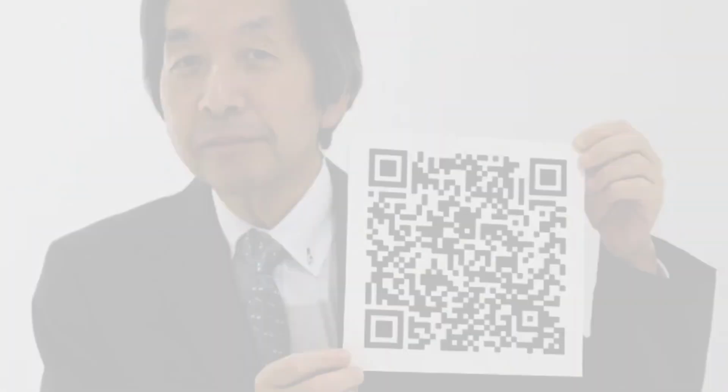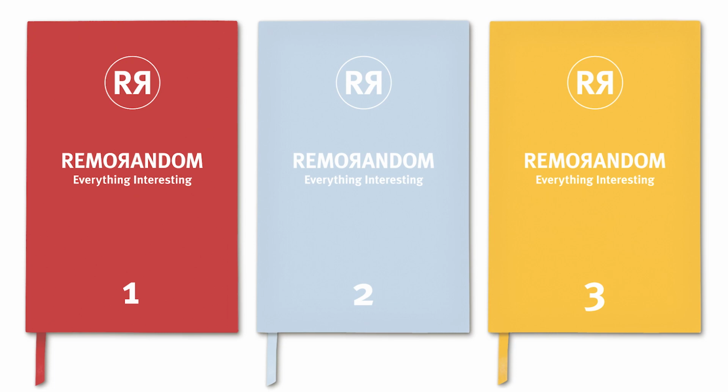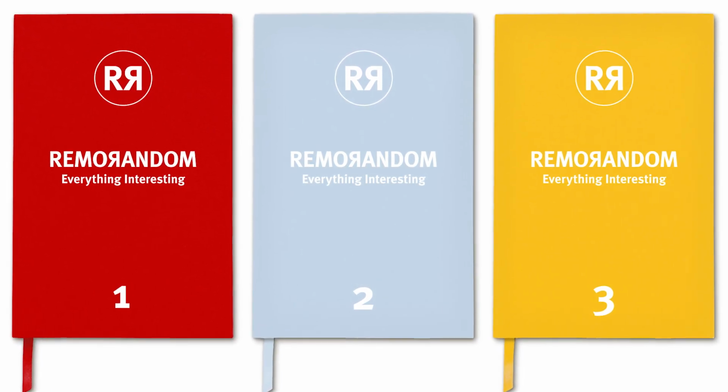Finally, there's a reason why QR codes might remind you of something else. The engineer that oversaw their development was a keen player of the Japanese game Go. I'm Remo Giuffre, and I'm here to tell you about REMORANDOM, catalogues of interesting. But before we go there, some background.